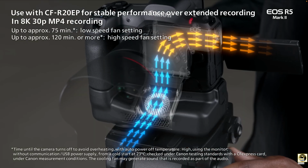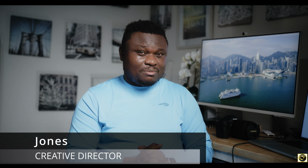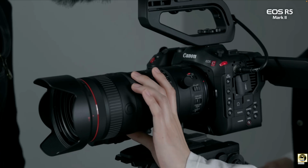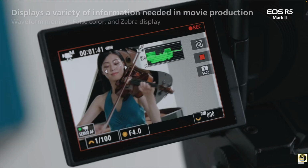Of course, we have the price also to consider. The R1 is significantly more expensive than the R5 Mark II. So it's all about whether the extra features justify the cost for you. If you're a pro photographer who needs the absolute best in speed, durability, and versatility, the R1 might be worth the investment. But if you need a solid all-rounder with videography in mind, the R5 Mark II, in my opinion, is the better of both.